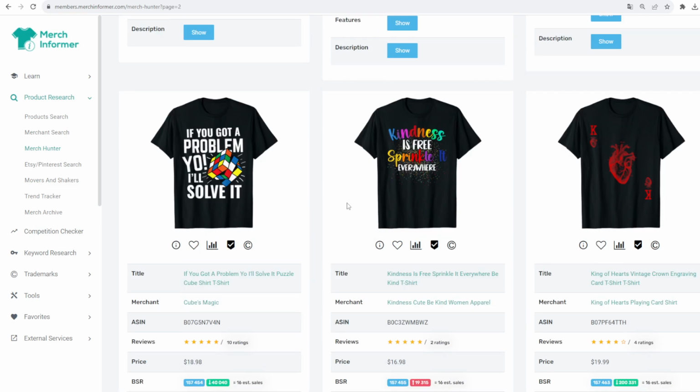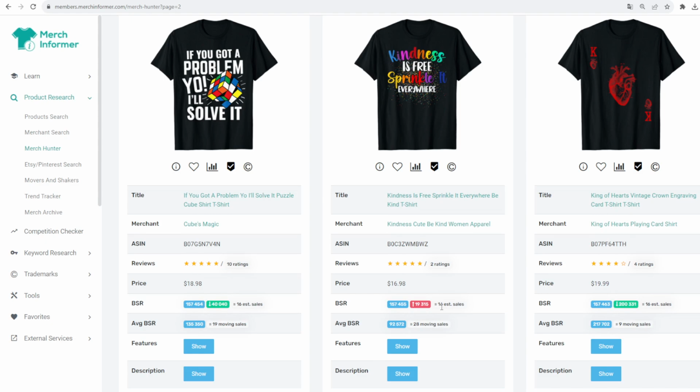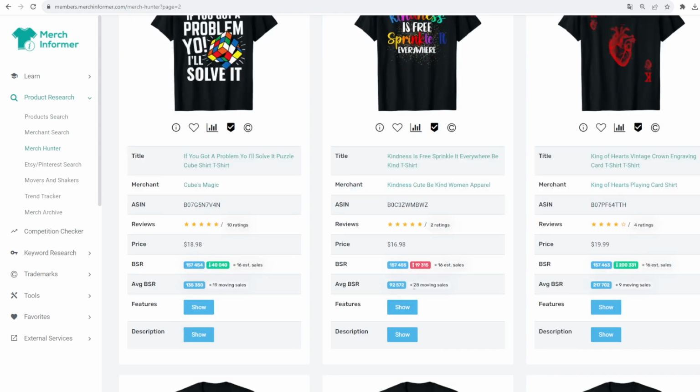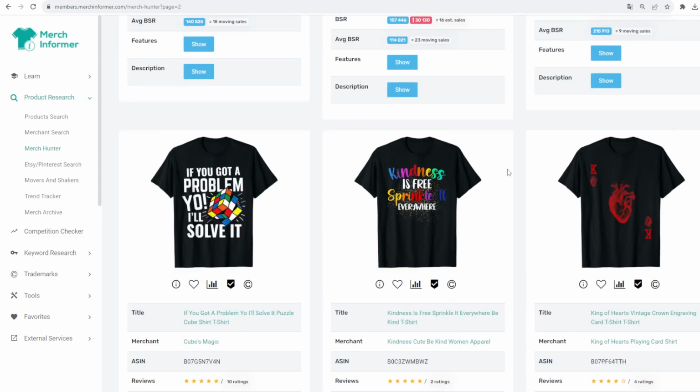So on the second page, I've been scrolling for maybe 2 minutes or so, and I found this design which, as you can see, has already got 16 sales on Amazon and an average BSR of 28 moving sales, which is really good. This is the quote, kindness is free, sprinkle it everywhere. And basically this is what I'm talking about.